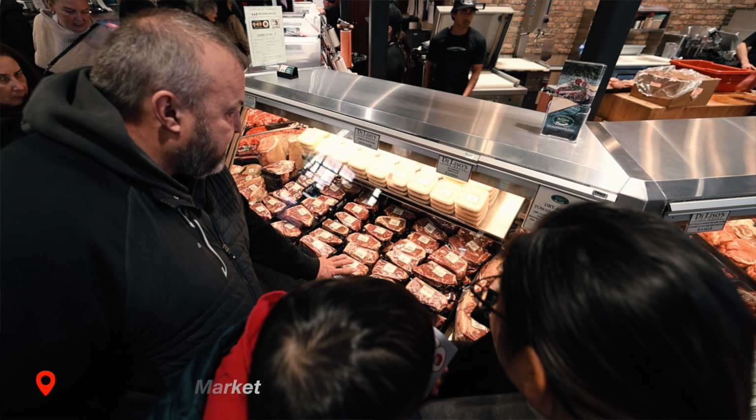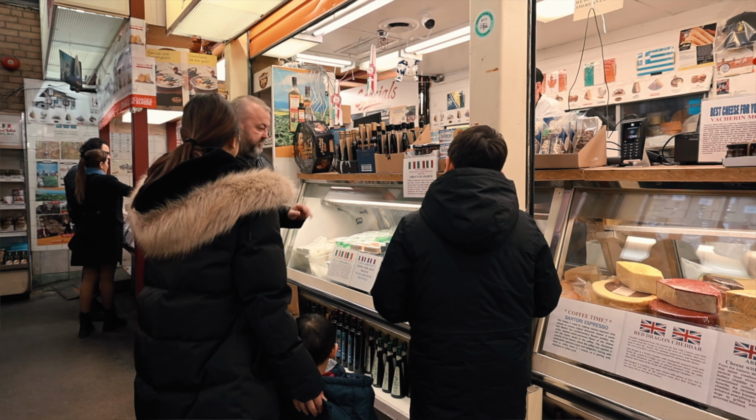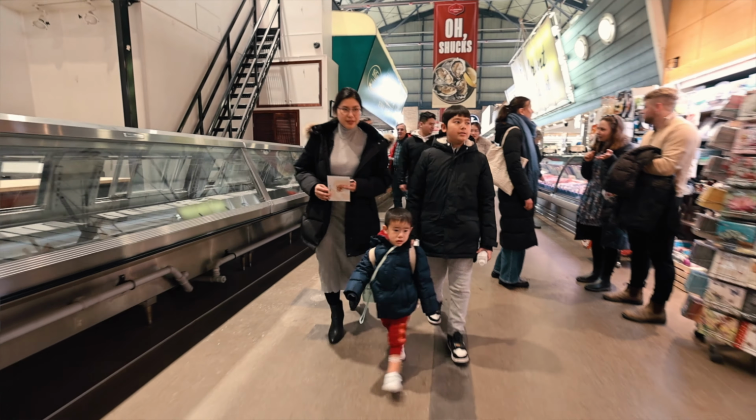And we ended up picking up some meats that we love. Rachel was absolutely excited about it for us to learn how to cook later on that evening. And just cool experience with the kids at the St. Lawrence Market. Would highly recommend.